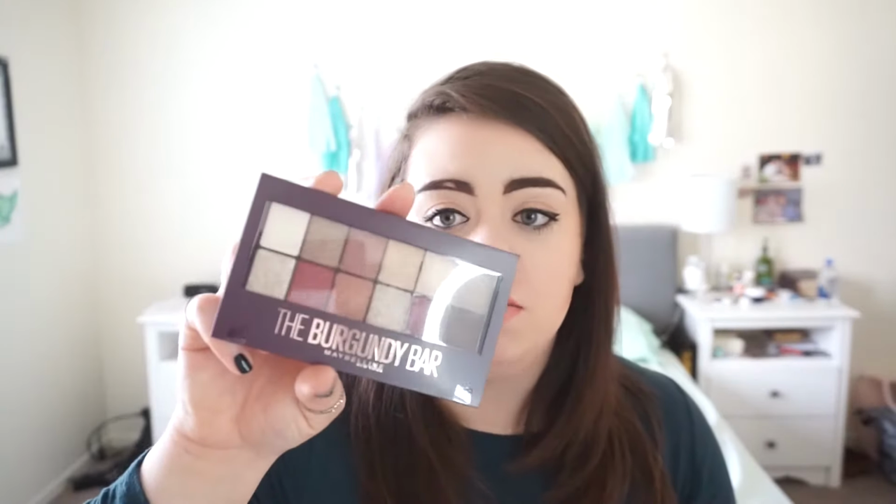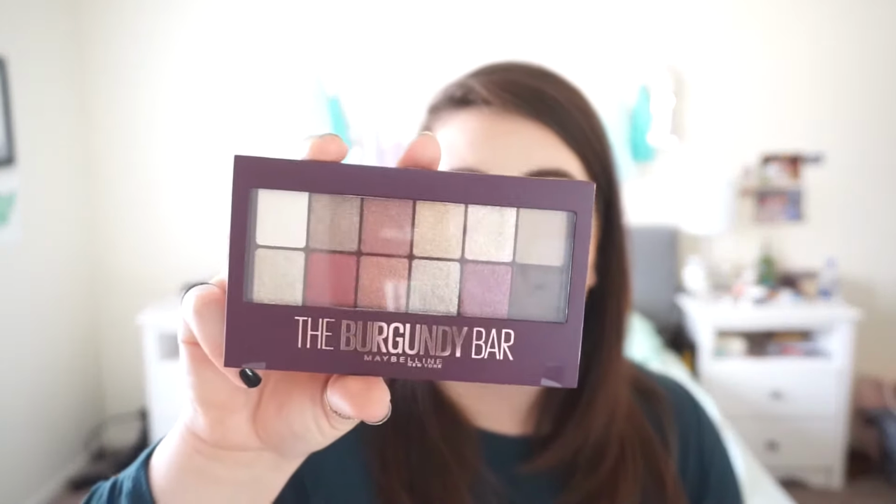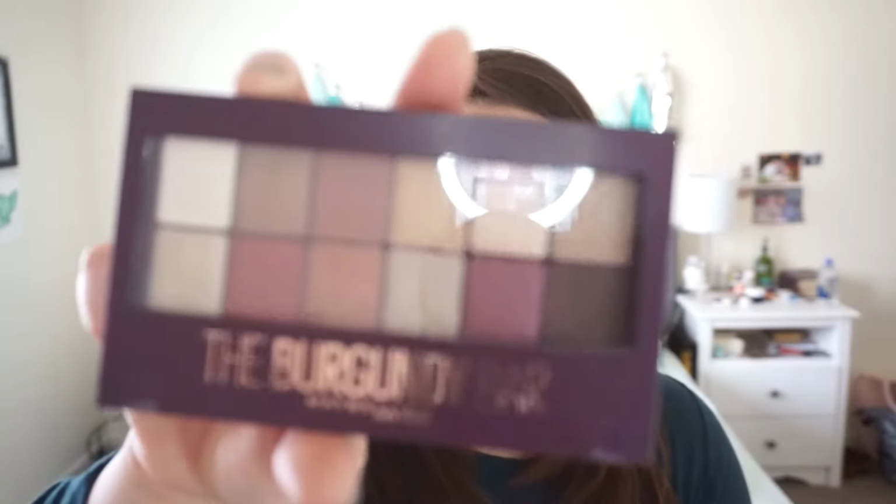And I'm excited about it. The color payoff on the displays that they have there seemed really nice, so I have high hopes for it. I have not liked the other Maybelline palettes that are in the same form. I feel like the color payoff has not been good. Like, they've swatched pretty good, but using a brush, there was really no payoff. So I have high hopes for this because these colors are gorgeous. And this just released, you can buy it or pre-order it on Amazon for $9.99.